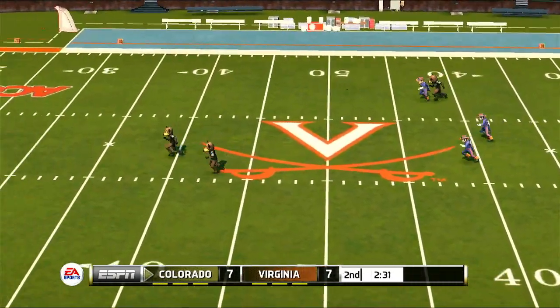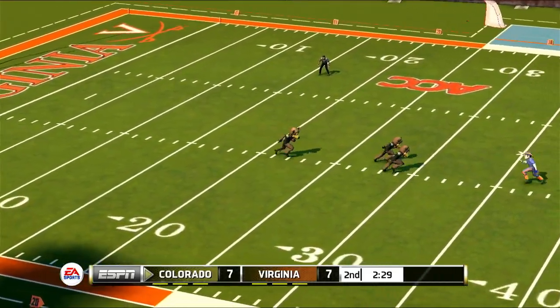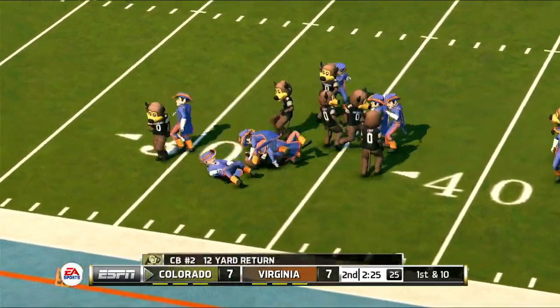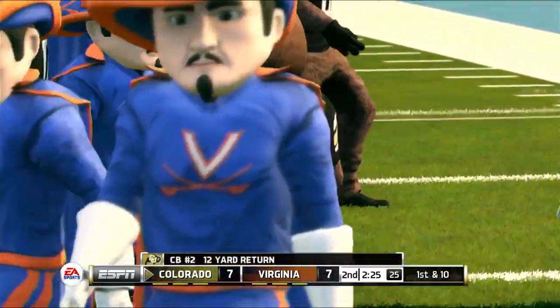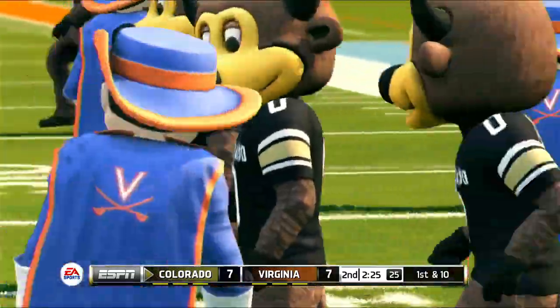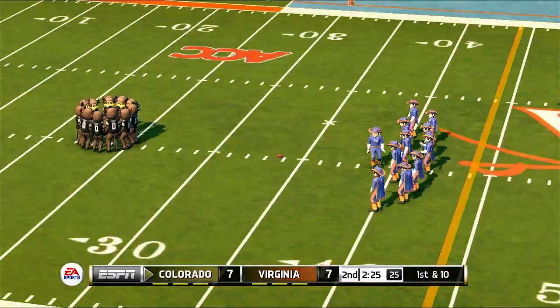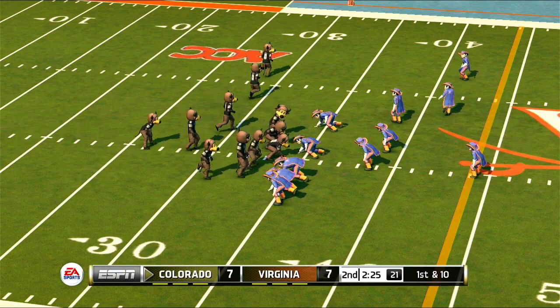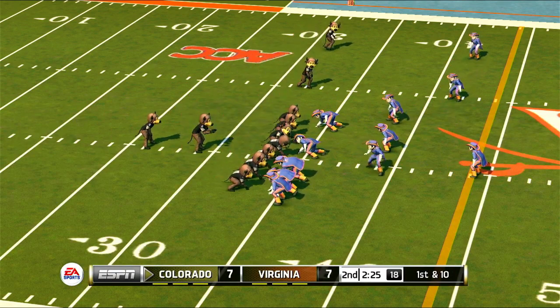He punts it away, and it's a great kick. And he's taken down at the 34-yard line. You always want to go in the locker room with momentum. So as we get closer to halftime, I think we'll see more and more attempts to create big plays.